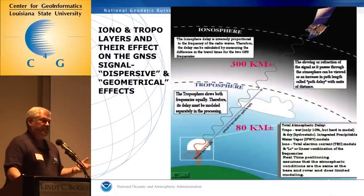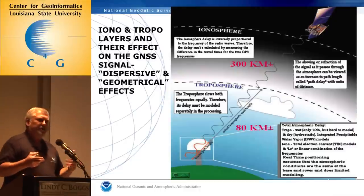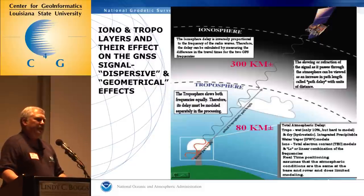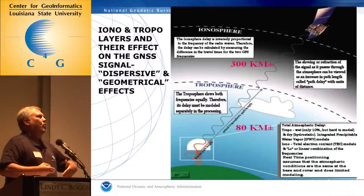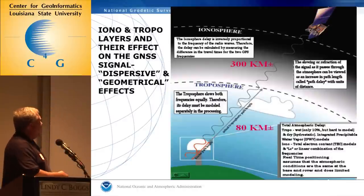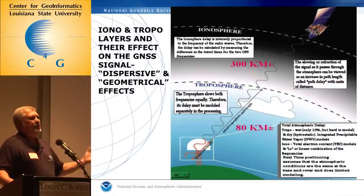So that helps. Now, when it goes to the troposphere, that does not affect the signals differently. It's called a geometrical problem. The tropospheric errors or delays are geometrical. It just depends where you are. It doesn't depend what frequency you're looking at. So that has to be taken into account too. The dry part is easy to model. The wet part's not so easy.